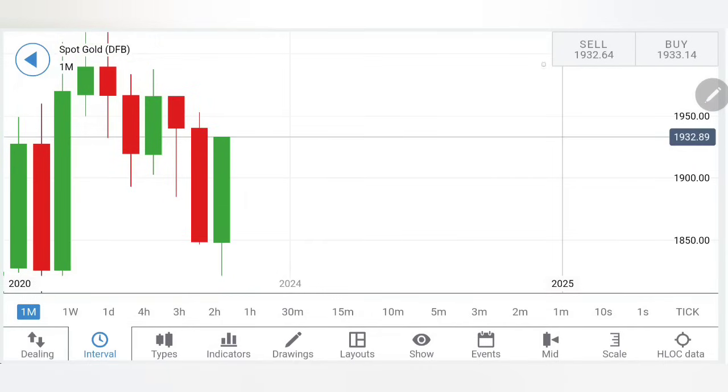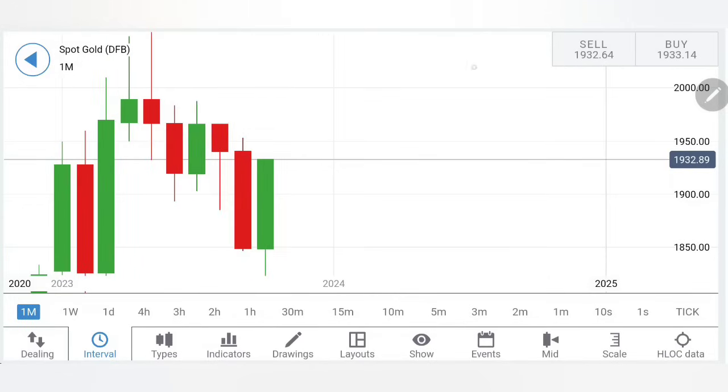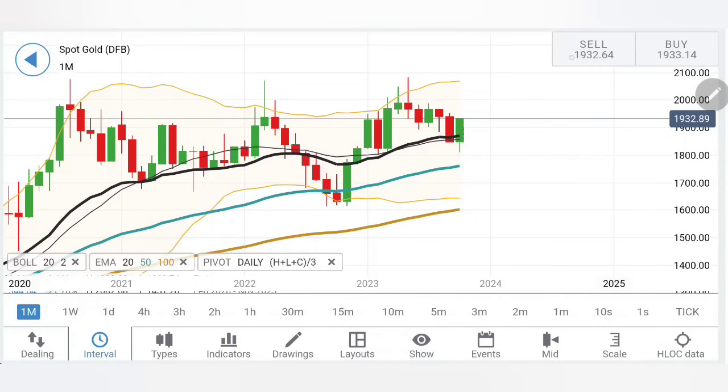But this is applicable as long as 1950 and 1960, 65, 72 and 85 levels are respected. Yes, as long as these levels are respected, we can expect a major swing. We can expect a drop towards the end of the month, where we can say that the prices might continue on the downside from next month as well. Now this is on the charts alone. Let's have a look with the help of indicators.